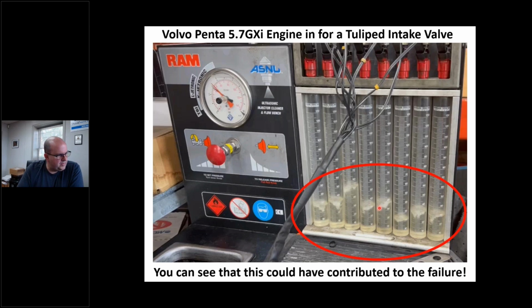It could have a repeat failure. That's huge. It's a huge issue, okay? So if you don't have an injector service, find one, right? Require the marina to do it. You get heads that are screwed up, you get blocks or detonation.